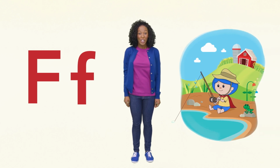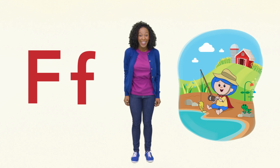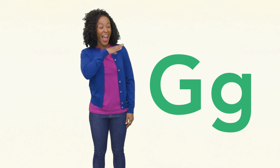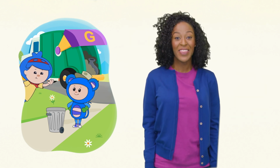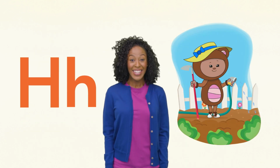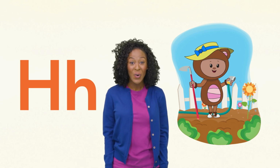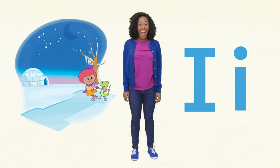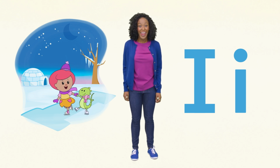F is for fish, farm, and frog. Did you see that? G is for hay. What's that funny smell? Eep is taking out the garbage. Can you find the uppercase G? Great job! Next is the letter H. Teddy is holding a hose, and she has a hat on her head. I see the letter I, and there's an igloo and an iguana ice skating.